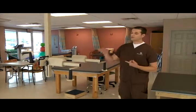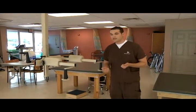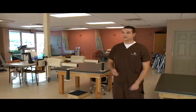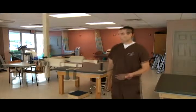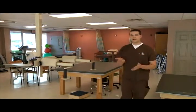Also, the device challenges some of our patients' dynamic balance. And you need balance. Balance is required to go to a cane. So the sooner your dynamic balance is tuned up, the sooner you're going to be able to get to that cane.